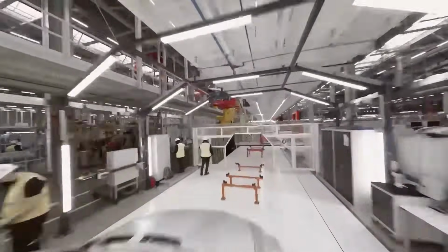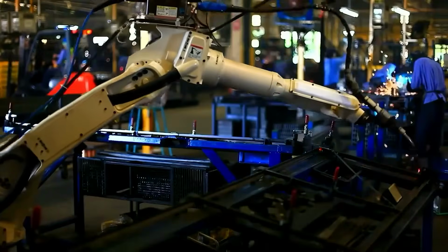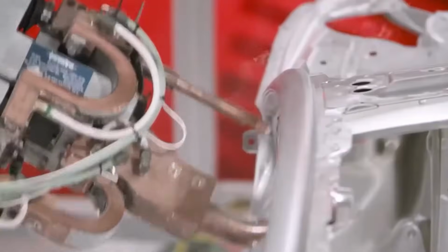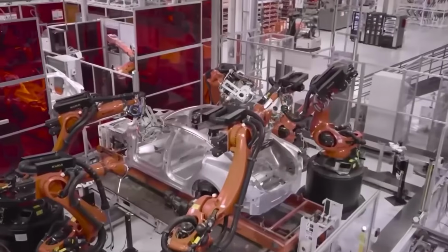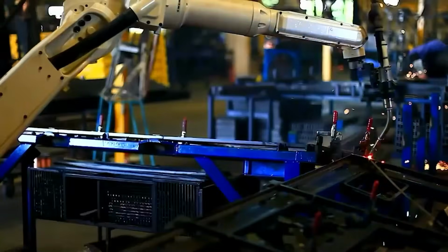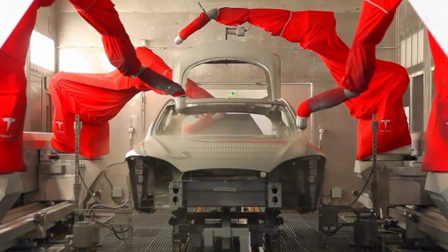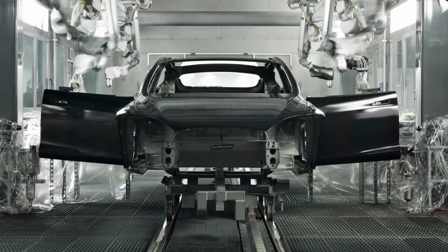Laser scanners constantly monitor joint integrity and positional accuracy, ensuring that each weld is correctly formed and precisely located. The body in white at this stage is a gleaming raw aluminum shell, unpainted but fully formed, with all major exterior panels in place, including doors, hoods, and trunk lids, which are often removed and processed separately for better access and quality control. The next destination for the body is the paint shop, one of the most complex and environmentally controlled areas of the entire factory.